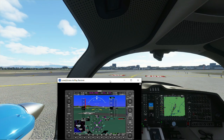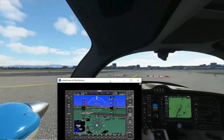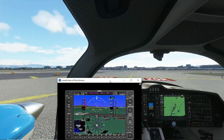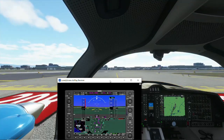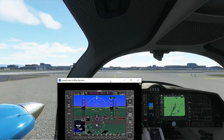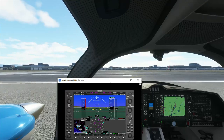Okay, so I'm going to go ahead and enter the runway now. Approach sector is clear. Right side is clear. Entered runway 20 right, 1,615 meters remaining.